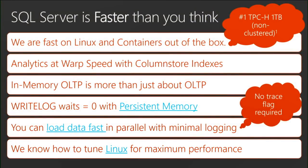So SQL Server, as I said, may be faster than you actually think. And I'm here to tell you today that we are fast on Linux. Number one benchmark for a 1 terabyte workload on TPC-H, non-clustered. We did that very early on out of the gate, running on an HP server, using Red Hat Linux. It's just SQL Server. And quite frankly, the configuration that the HP guys did, and Red Hat did, and we did for that benchmark is not much different than how we configure TPC-H benchmarks for Windows as well. So the configuration we did was pretty much the same. And containers as well.